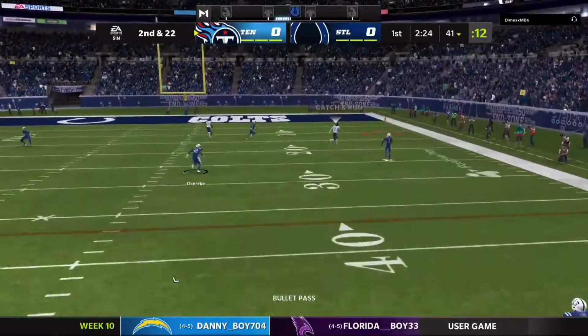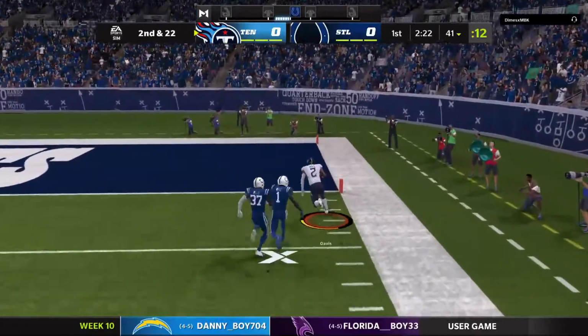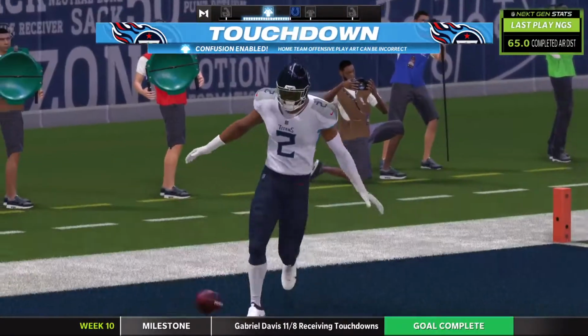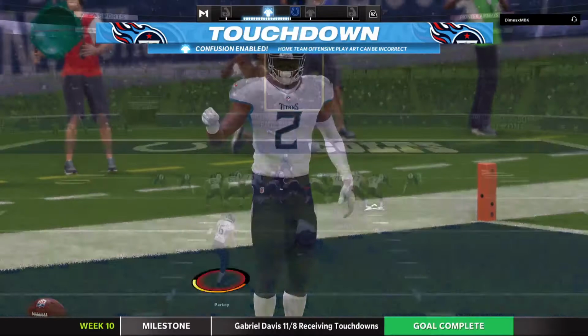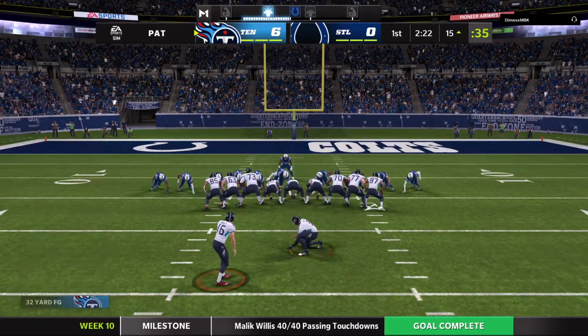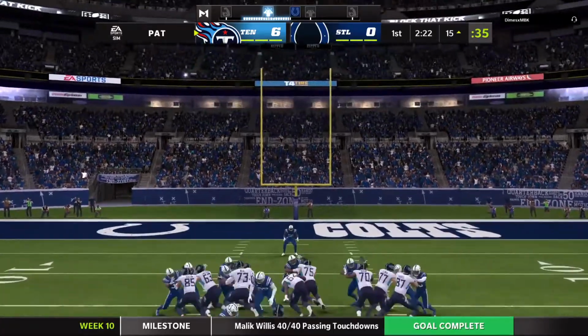He'll air this one out deep for Davis. Got a man, it's caught inside the 10. Touchdown, Titans. Well, we saw this plenty last year in college. He loved to take his shots downfield, and that throw, that was a thing to behold there.